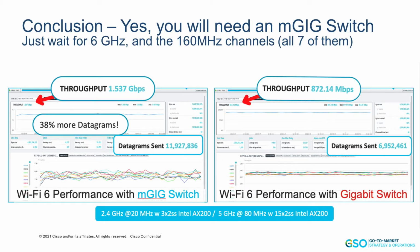They gave some graphs here, where they followed this test up and were seeing 1.5 gigs with an mGig switch in place. Then they put a gigabit switch in the chain to be the bottleneck we would typically see with a gigabit switch, and it dropped that traffic down to 870 megs. And so this is where we find that mGig switching is really needed as that backbone connection.